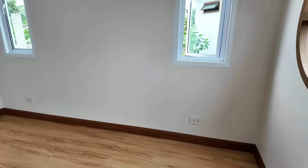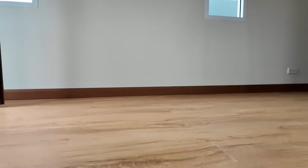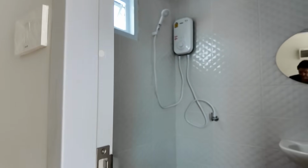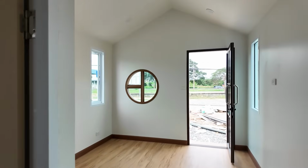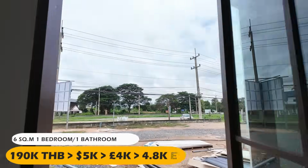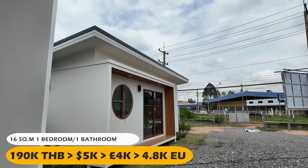Plug sockets on either side of the bed, which is very, very handy. The aircon would probably go up there. Got another plug socket and this lovely laminate floor. The finish on these are the best I've seen. And a dinky little toilet. Well, it's not, it's a proper size. And yeah, the same Japanese style window there. So this one will cost you 190,000 baht. And it's a very similar style to that, just smaller.